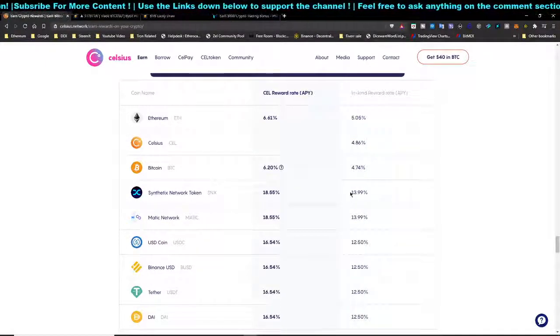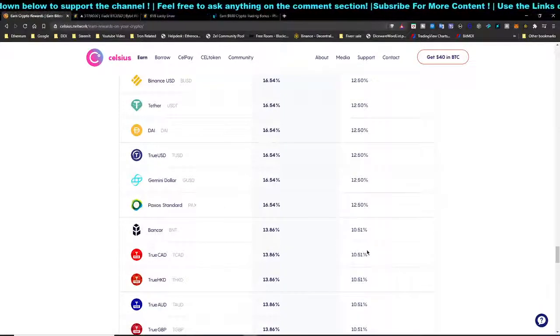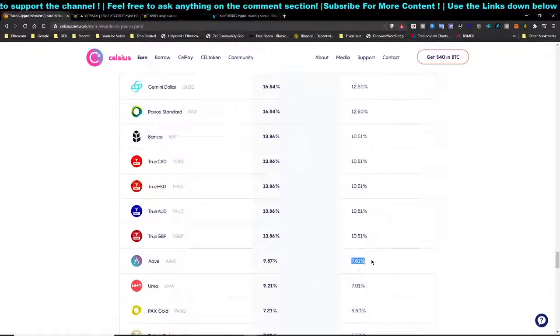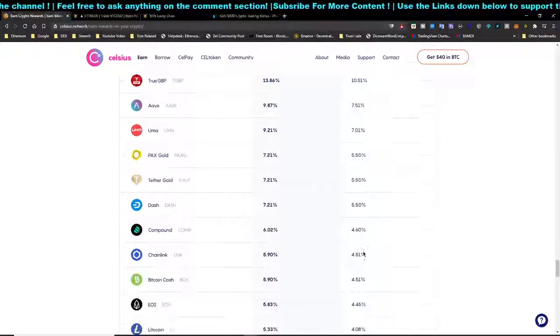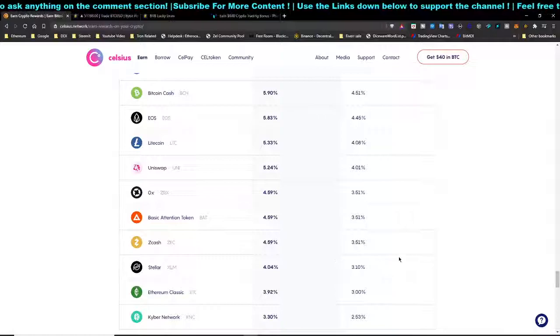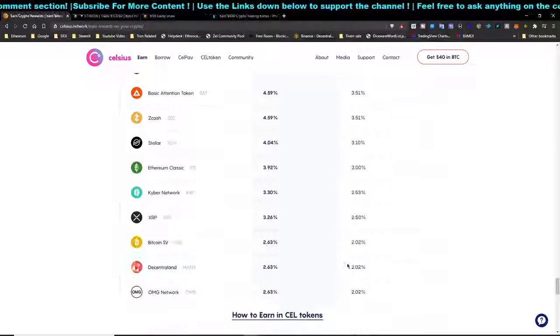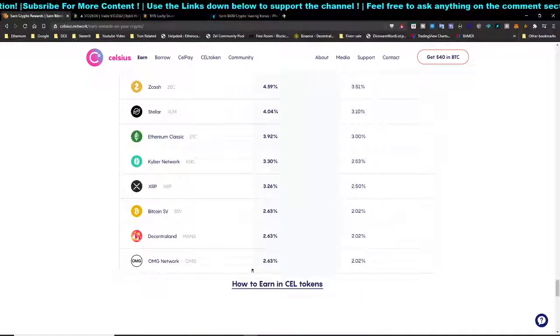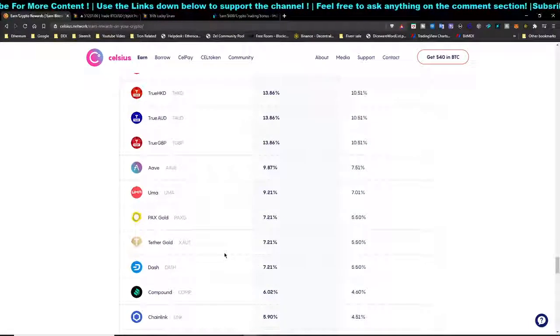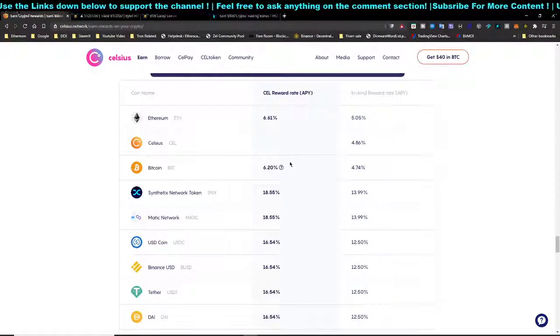You can see that those DeFi, decentralized finance tokens, which are very popular, are yielding around 14%. So DeFi tokens are giving out a much higher interest rate. And there are some coins that are not being utilized as much, therefore the interest rate is very low. This is all the coins that they are accepting, and I would say it's a huge variety. And this is like a bank, you can send your funds in.